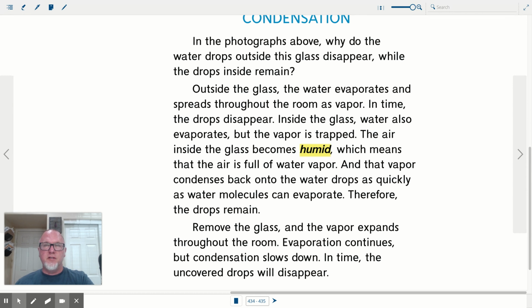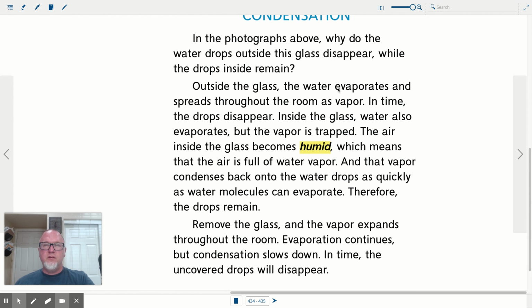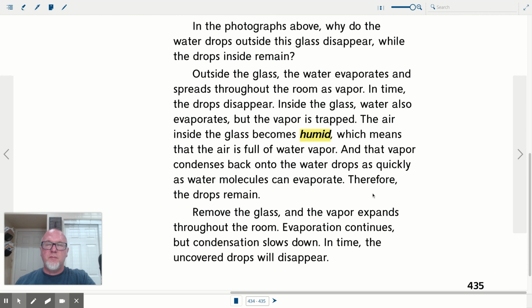That's a lot of explanation, isn't it? So let's see. On the outside of the glass, the water evaporates, and it just goes back into the room. And then the water droplets on the outside, they'll disappear. But inside the glass, the water is also evaporating, but the vapor gets trapped. That's important. It gets trapped and it can't release. That's because the air inside the glass is already pretty humid. The air inside the glass already has a lot of water trapped in the air. So all of that condenses, and those drops just stay in the water and cannot evaporate. So that's why it says at the end, therefore the drops remain.